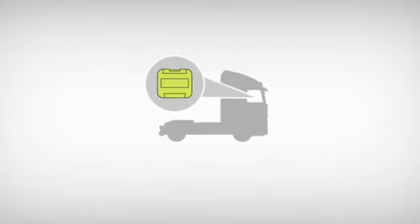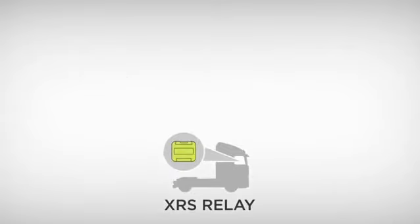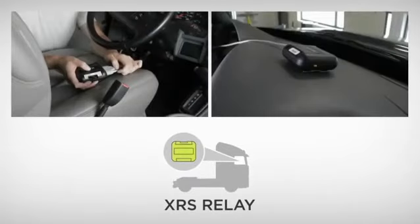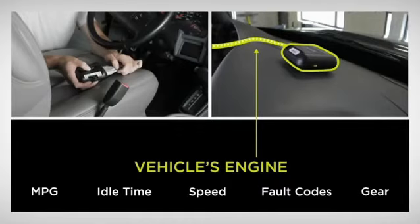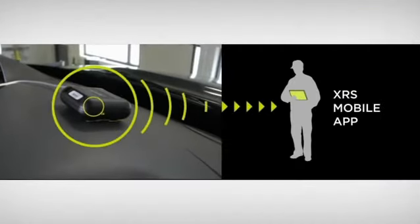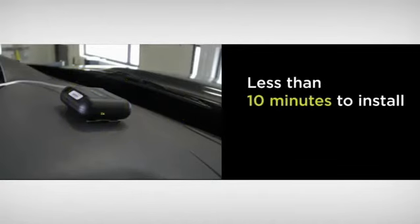How does it work? The vehicle's engine communicates information to the XRS relay. The relay is a palm-sized onboard recorder that is connected to your truck's diagnostic port. It receives information automatically from the vehicle's engine, like MPG, idle time, speed, fault codes, or even what gear your driver is in and what speed. It transmits that data via Bluetooth to the mobile app used by your drivers. It takes less than 10 minutes to install and doesn't require any holes in your truck.